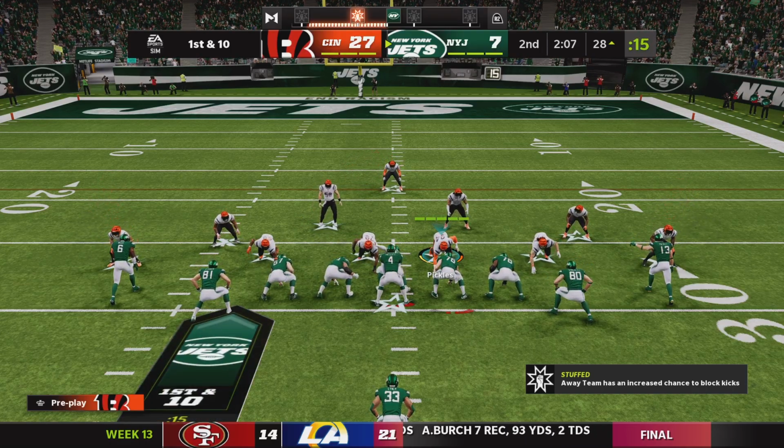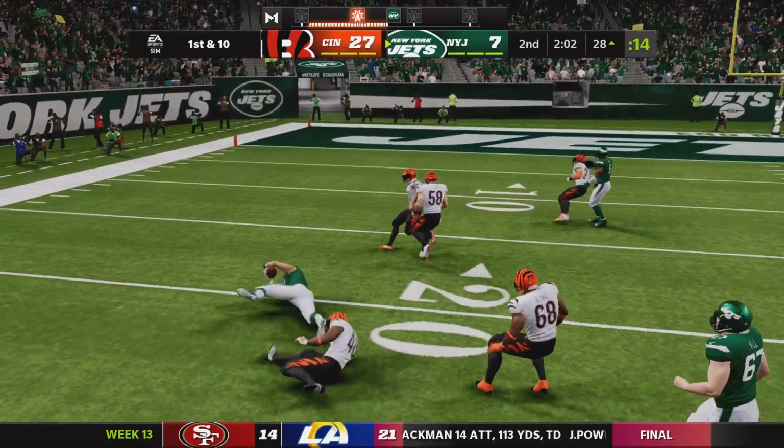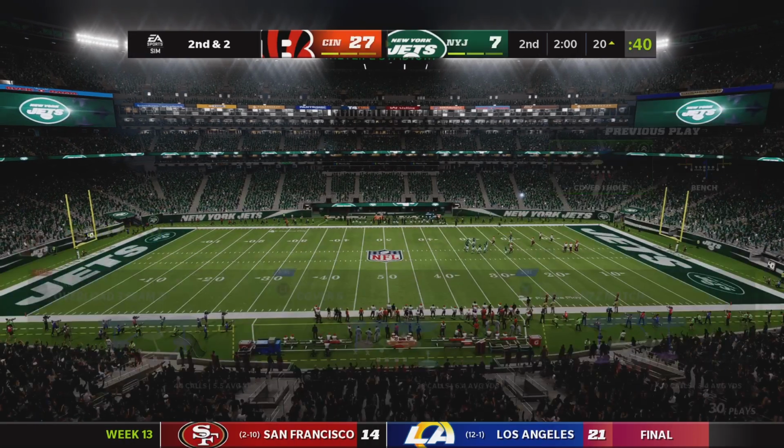He had hurt them with his arm. Now he's showing that he can shuffle the puppies as well. Now left side, a completion to his tight end, and he'll be taken down after a gain of about 8, as that will lead us to the two-minute warning.